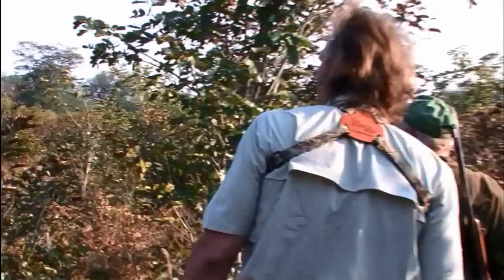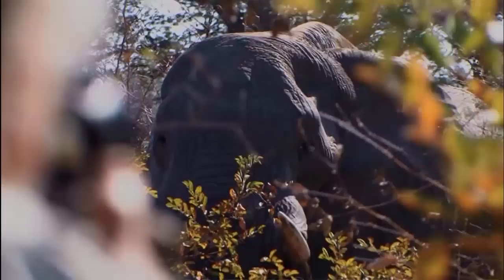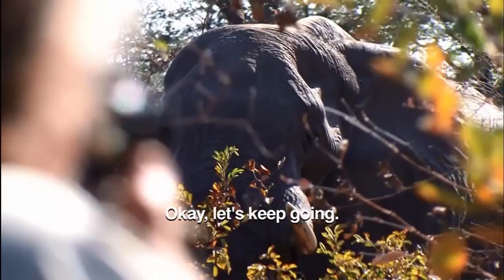Biggest elephant I've ever seen. There's full elephants everywhere around here. Everywhere we've seen, I don't know how many today already. Lots. Baby. Baby, young one, eh? Pretty cool. Whoa. That was so cool. It's huge, but we just go look for a bigger one now.